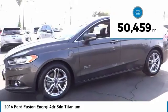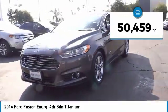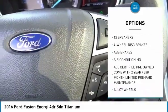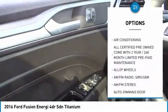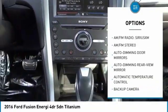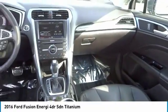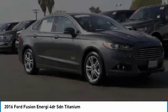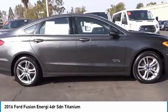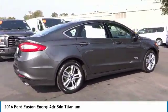This vehicle has less than 55,000 miles. Here are some of this vehicle's great options: traction control, power passenger seat, dual airbags, air conditioning, backup camera, alloy wheels, power steering, four-wheel disc brakes, voice-activated navigation system, universal garage door opener. This beauty will make even your house keys jealous. Drive it today.